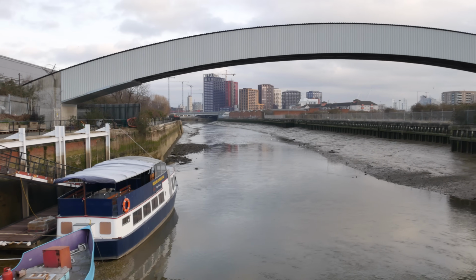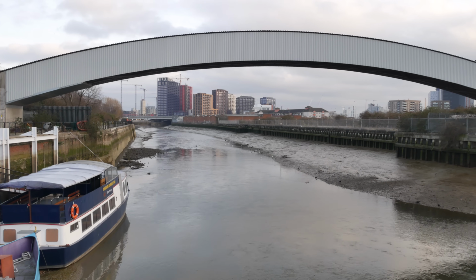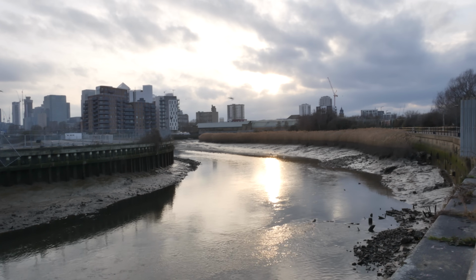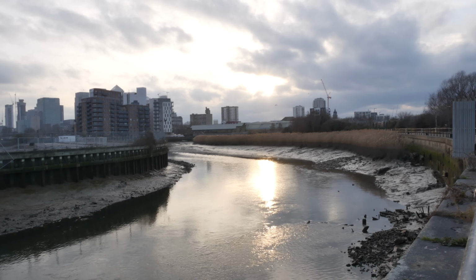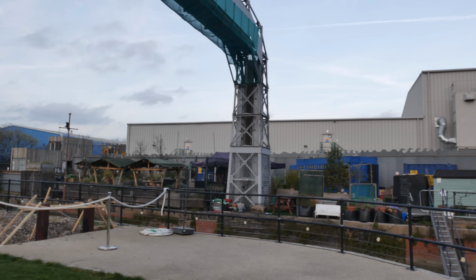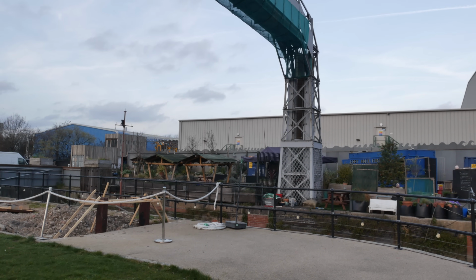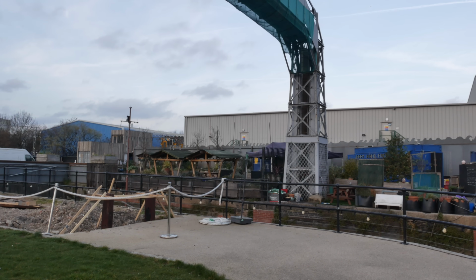And here she is, the sacred River Lea. Near the end of her long journey down from Leagrave, soon to make her confluence with the River Thames. There's another little view of Cody Dock over there. Mostly interesting stalls, coffee bars, pizza huts, plants, that kind of thing.